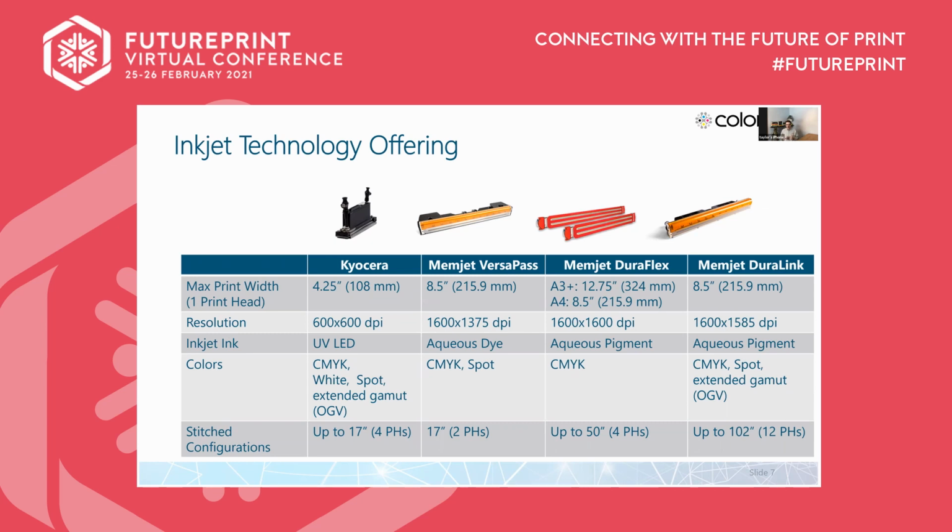When you look at our narrow web label business, that's been really the backbone for our company for years, and building installation base there. And then as we look towards the new Memjet Duraflex and Duralink technology, that's what we're building our Chromaplex Lt and Chromaplex Ap engines on.